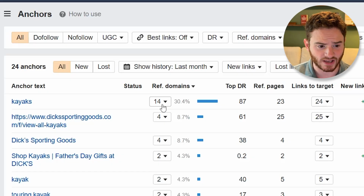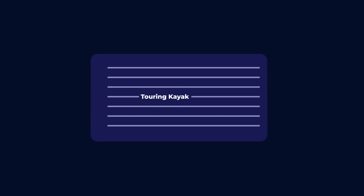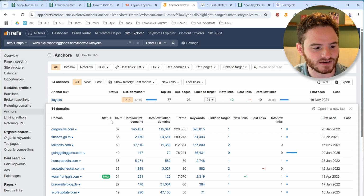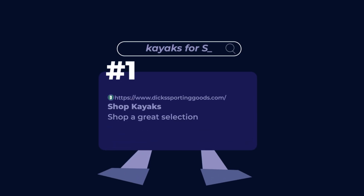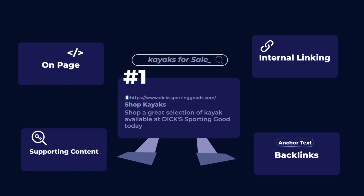And you do want to be careful. Here's a pretty high distribution. So 30% of their links actually mention kayaks itself. You have to be careful with that sometimes. Normally we go with diversifying. So it might be touring kayak, new kayak, amazing kayak, adding some kind of differentiator to that text so that you're not just using kayaks 14 times. But most likely this is the type of content and backlinks that they built towards the page. And all of that has allowed them to rank this kayaks page effectively with just a little bit of SEO magic.